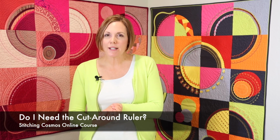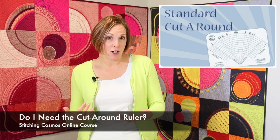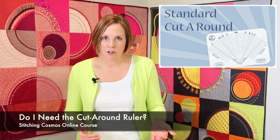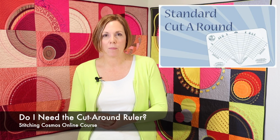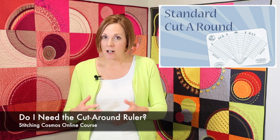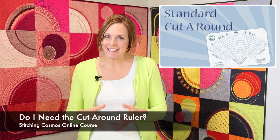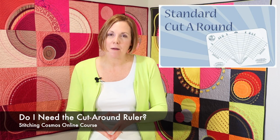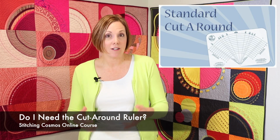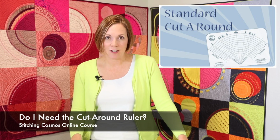Let's talk about some of the tools that I do use in the Stitching Cosmos online course. So I was inspired to do these curves, number 1, because I love the cut around tool. Now, some of you have chosen not to purchase this, and that is fine. We've actually uploaded some templates that you can use for the majority of your blocks. But it is truly easier. There are some things I do use that cut around tool for that would be beyond what it's normally designed for. So definitely, if you have the option to buy the right ruler, that is true for any of the courses you're taking, buy the tools that the teacher recommends, because there's a reason that that teacher is using that particular tool. I use it throughout.